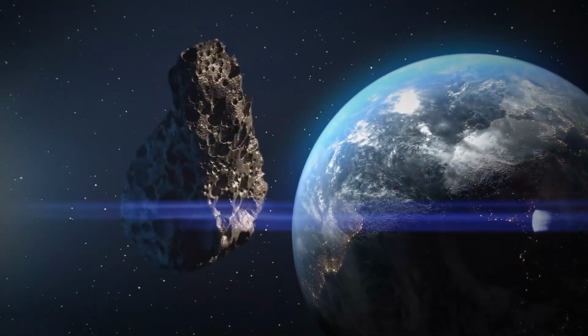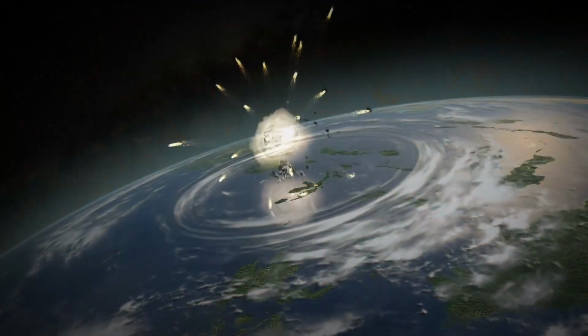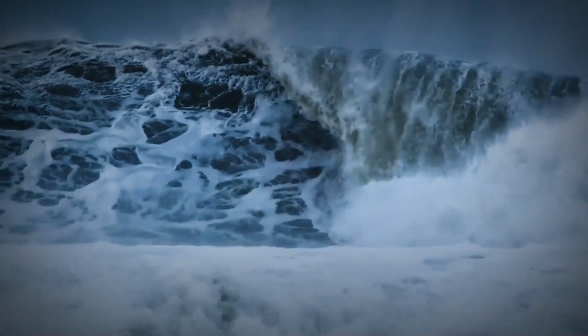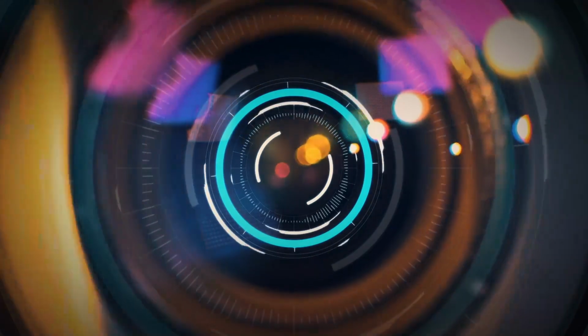So why should we be afraid of such objects? Well, a collision with an asteroid the size of Oumuamua could wipe out an entire state. If it were to hit somewhere in the ocean, it could cause waves taller than our skyscrapers. Scientists are anxious to find ways to protect us against such objects.